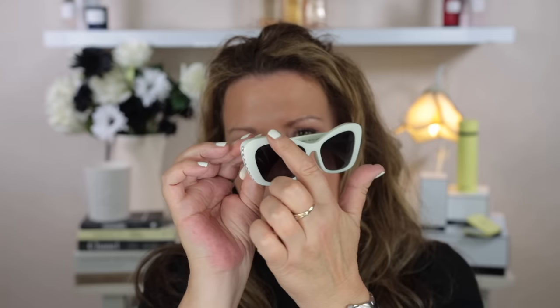Now, these are the cat eye ones. They are described on the Chanel website as sporty and chic, and I would agree with that. I love the colouring of the frame. I think they are very chic. I just love these. And again, the lenses in these are grey with a gradient.